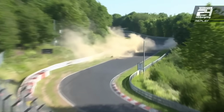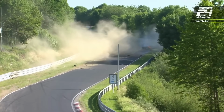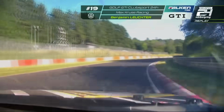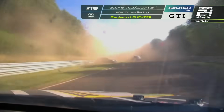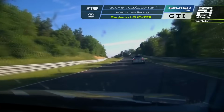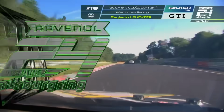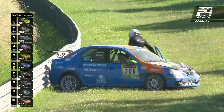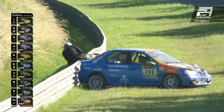So one of them will have gone off the circuit and come back. Well, the witness marks would say that that happened quite a long way back, actually, because there's a big dent in the armco. That wouldn't have been left there. So who went off first and then what happened? Oh, my goodness me. That could have been even bigger. I think somebody's come along after that. I think the Aston's gone in first. Or has the Dacia gone in first and the Aston's had to avoid it?